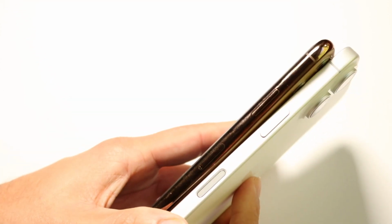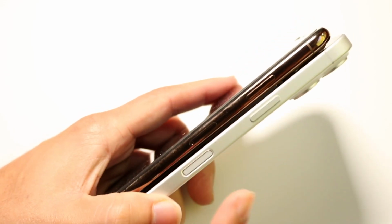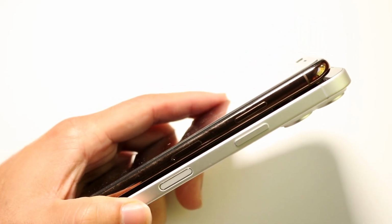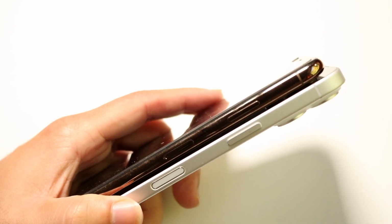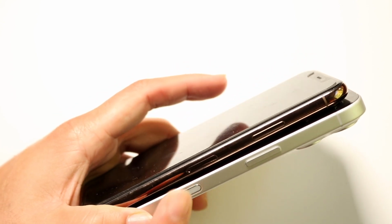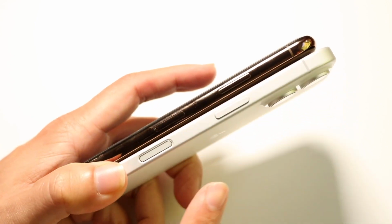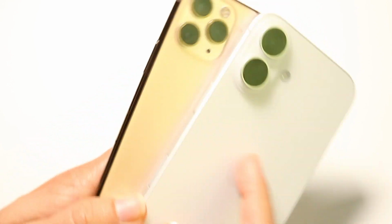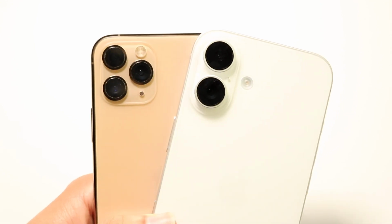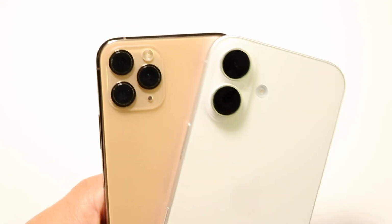Now on the other side, you can see that we actually do have this action button on the side of the iPhone 16. So that is something that's actually really nice to have, being able to have a dedicated action button right there to be able to take photos and videos and zoom in and zoom out is really cool. The iPhone 11 Pro doesn't have it. Power button's right up here. On the back side, both are giving you interesting backs for sure. They're both frosted glass backs, which is really interesting.